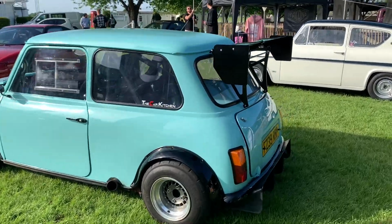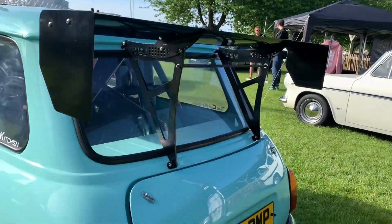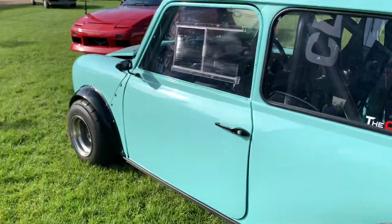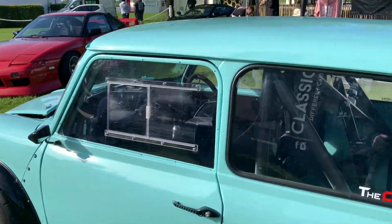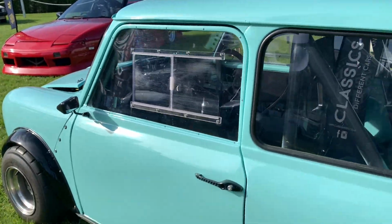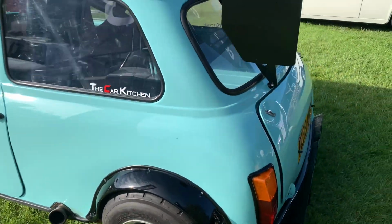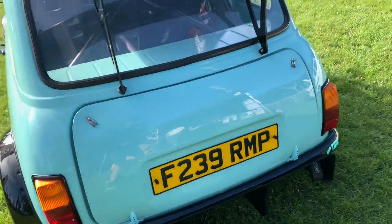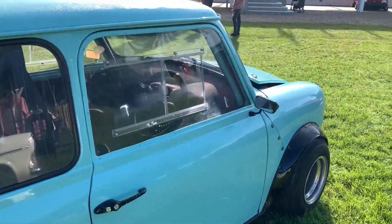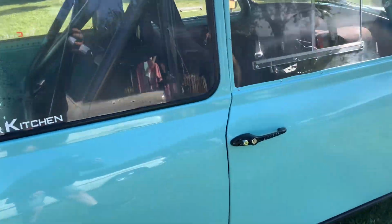Check out this crazy Mini. It's got a massive spoiler, great big diffuser, and side pipes and wide arches. That looks so, so cool, and I love the colour. It's got a roll cage. What do you call the glass? Plastic glass thing. I forgot the name of it. It's gone out of my head. But that is so, so cool. Perspex, I think that's the word. Yeah, that is so cool. I love those side pipes.